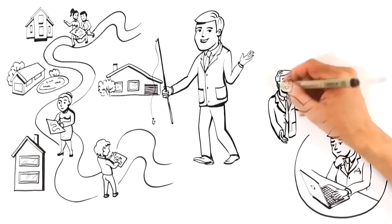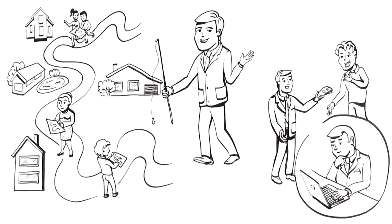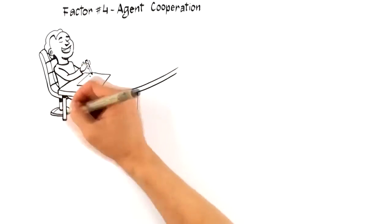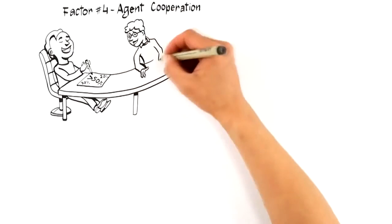Now, a widely known but little discussed selling factor that significantly increases the likelihood of you getting a top dollar offer is factor number 4, agent cooperation. Agent cooperation simply predicts that there is a greater than 50% chance that once your home is exposed to the market, another real estate professional will bring you a buyer.